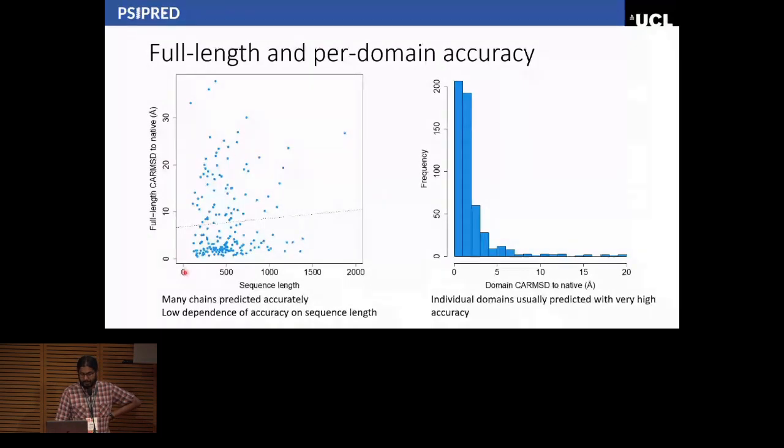And you can see that there are plenty of proteins in this set where AlphaFold does really well. We're talking about full chain RMSDs less than 5 angstroms to the native. Really good predictions. The dependence on sequence length is very low, if anything, which is also good. But as you can see, there are quite a few cases where that accuracy is really, really poor. And those are the ones we're more interested in, I guess.